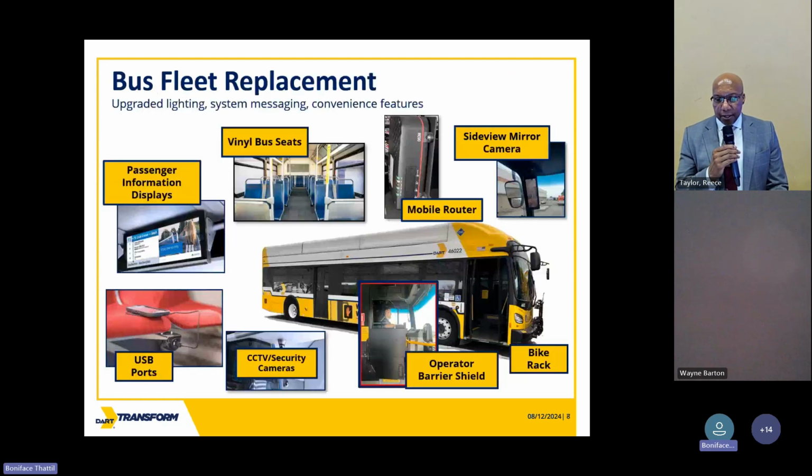Okay, so let's talk buses. The buses are going to be the near-term modernization element that's first up for us. We have over 500 buses in our fleet. The first group of buses is going to be somewhere close to 200 vehicles in that first lot.